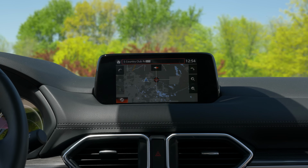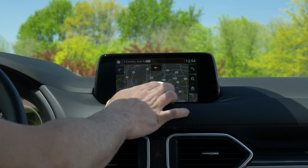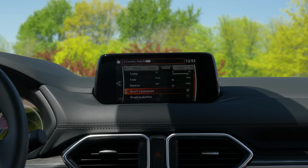But overall, the touchscreen works well when you're at a stop. The mapping software works well. All of the software in it is pretty stable, and I think most people are going to like the simplicity of it. Now, getting around is pretty quick. You have applications, music, and the EQ settings and all that stuff for the Bose system in here is pretty good.